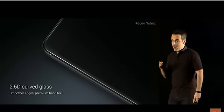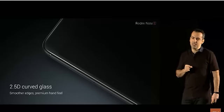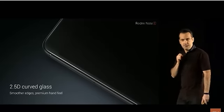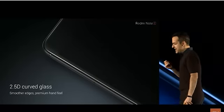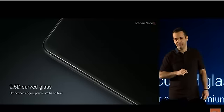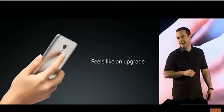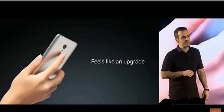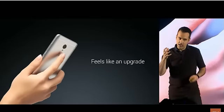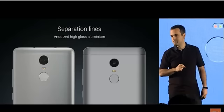Redmi Note 4 is our first Redmi product to use 2.5D curved glass on the front. It's a big deal. It's a decidedly much more elegant look, and it makes an edge swipe feel kind of buttery. It's beautiful industrial design, and an incredible hand feel upgrade from Redmi Note 3.